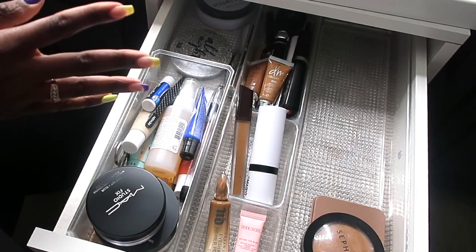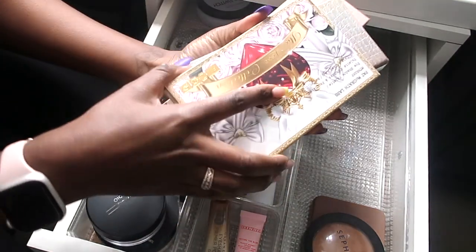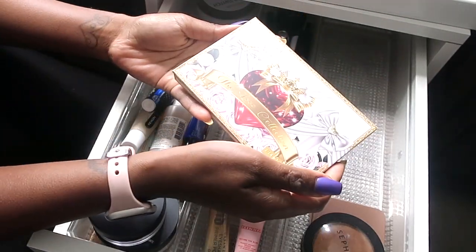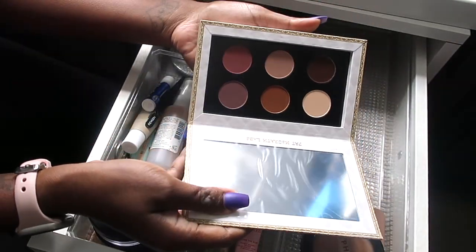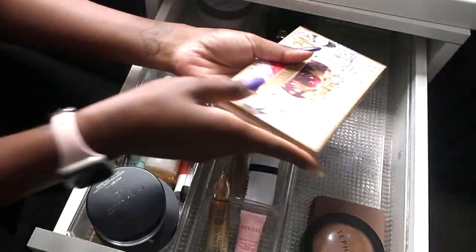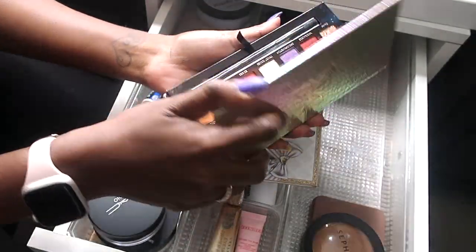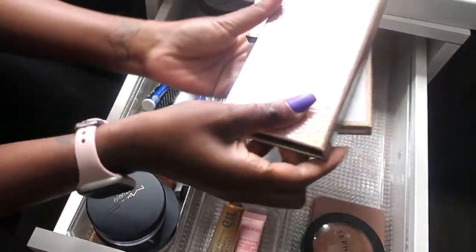All right, so let's go on with the eyeshadows because I know y'all are wondering. I pulled out some oldie but goodies and also some new stuff. This is the Pat McGrath Labs eyeshadow palette in the shade The Love Collection, and this is a neutral palette. You guys know I love me a good neutral. I am also going to pull out the Anastasia x Jackie Aina palette. I don't remember the last time I used this palette, so I wanted to pull it out.